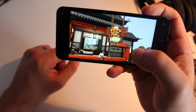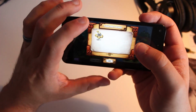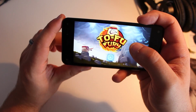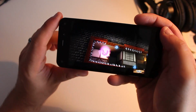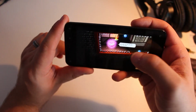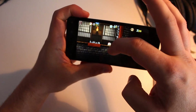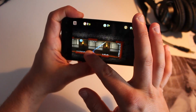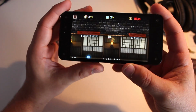So first, let's start up this game. Okay, I got my daily bonus. Gotta love that in-game currency. Okay, you can see that we're looking around. I can look around the level. I can skip that person talking. And the object is to take my little tofu guy and put my big fat finger in front of the screen so you can't see anything, and then collect those things. It's a pretty straightforward puzzle game.